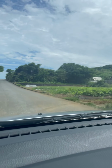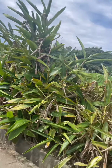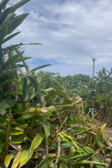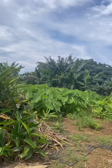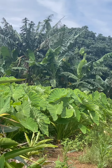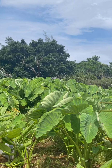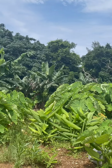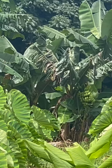There's another farm over here again. Oh, that's guava right there. See that tree? It's a guava tree. I'll show you in a minute. Right here is bananas again. In Jamaica we call these cocoa or dashing. I think it's dashing. My father used to plant these when I was in Jamaica. Look at the lovely bananas guys, so lovely.